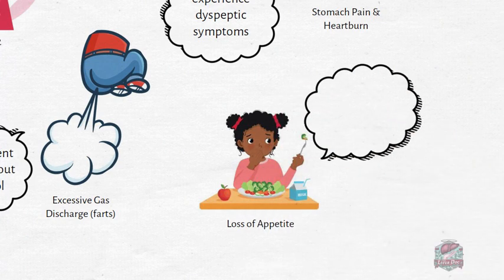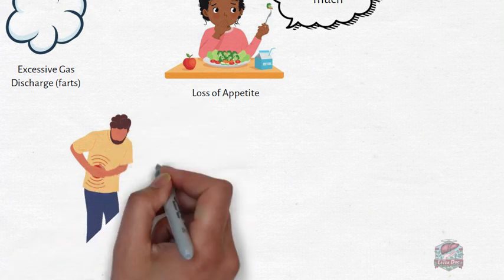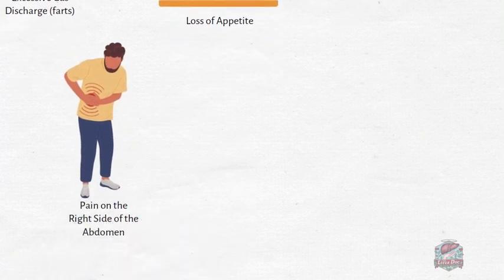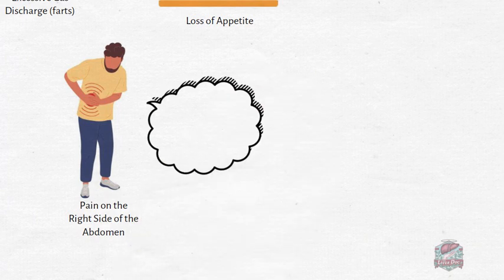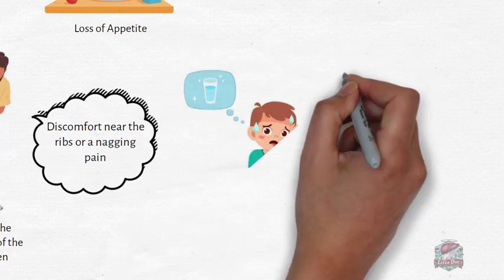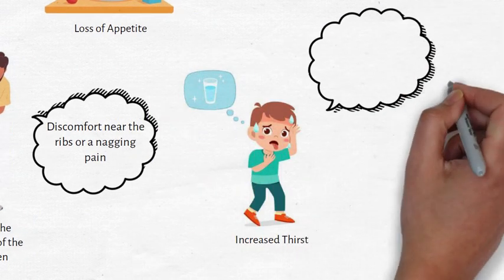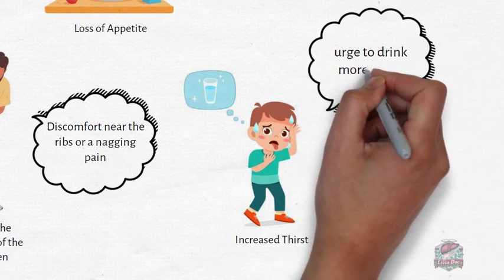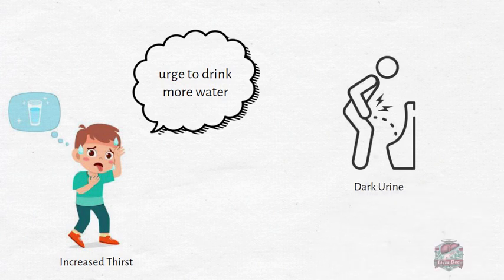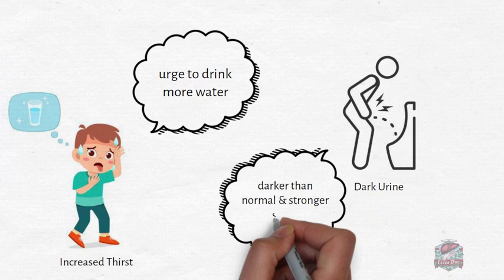4. Loss of appetite. Some people with fatty livers may feel a reduced desire to eat or even a sense of fullness without eating much. 5. Pain on the right side of the abdomen. Discomfort near the ribs or a nagging pain under the rib can occur due to liver enlargement. 6. Increased thirst. Feeling thirsty or the urge to drink more water than usual could be an indication of fatty liver. 7. Dark urine. Urine darker than normal, with a stronger smell, may indicate liver disease, such as fatty liver.